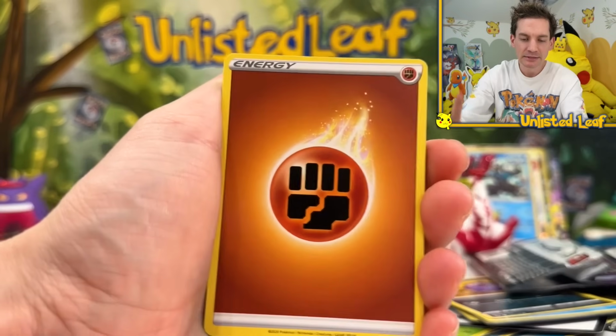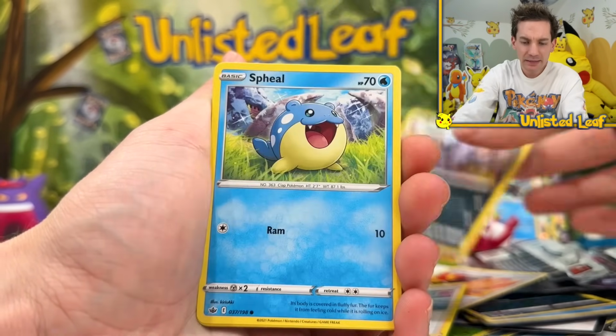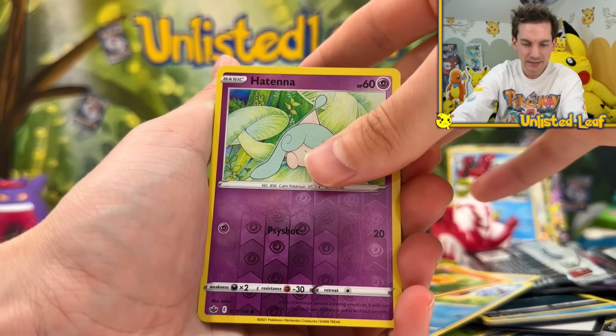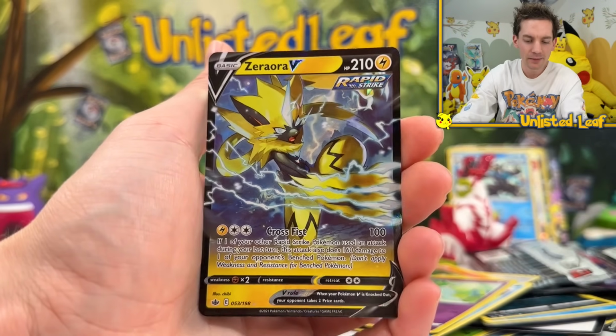Four from the back. Texture card, texture card, texture card. Melanie, Sveal. Got the Swirlix, Castform again, Hatsana, and a Zerora V card. Let's hope the next ETB can be a little bit better.